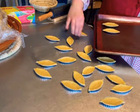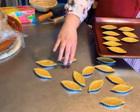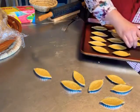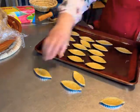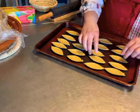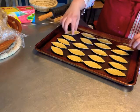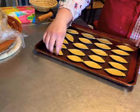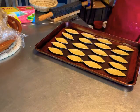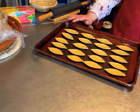All right, let's get these on the baking sheet. And of course you want to try to keep them evenly spaced so that the air flows evenly around them and they bake evenly. If you have any that are a little thicker, try to put those on the edges. If you have any that are a little thinner, make sure that is inside. All right, now we're going to give them a check at about 15 minutes and we'll see how they look.